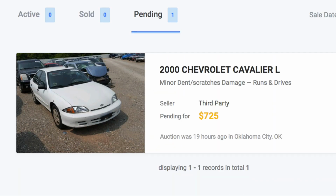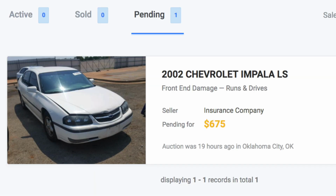So to start out, we have the 2000 Chevy Cavalier. I was totally blown away that this car went for $725. I mean, I was shocked. Now this was a pure sale, and the reason it shows pending and in yellow is because the purchaser has not showed up and actually completed the transaction yet, but that was a pure sale, so that one sold for $725.